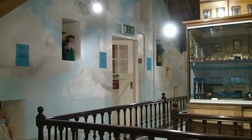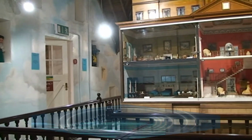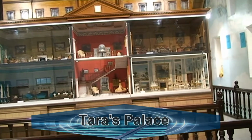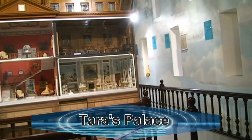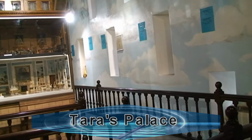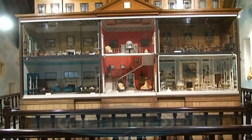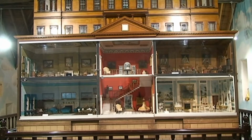Tara's Palace is inspired by 3 of the greatest Irish 18th century houses: Castletown House, Carton House and Leinster House. The intention is to reproduce in miniature all the features of the great Georgian house in all of its detail, in the ceilings, fine furnishings and layout.